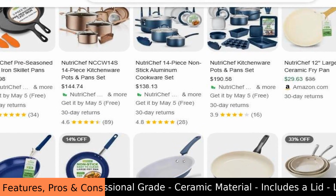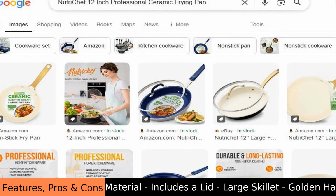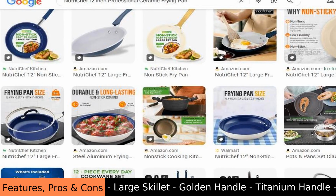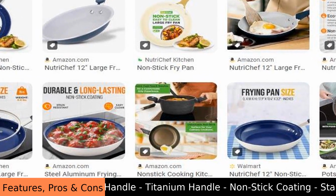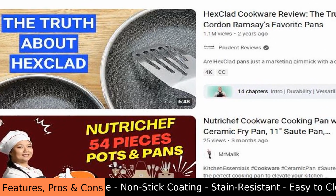This NutriChef 12-inch frying pan is a large, lidded skillet designed for home cooking. It has a non-stick ceramic coating and a golden titanium handle. The pan is stain-resistant and easy to clean, making it a professional-style option for your kitchen.